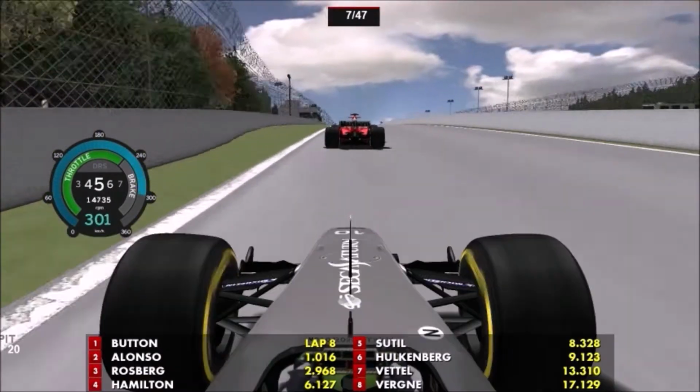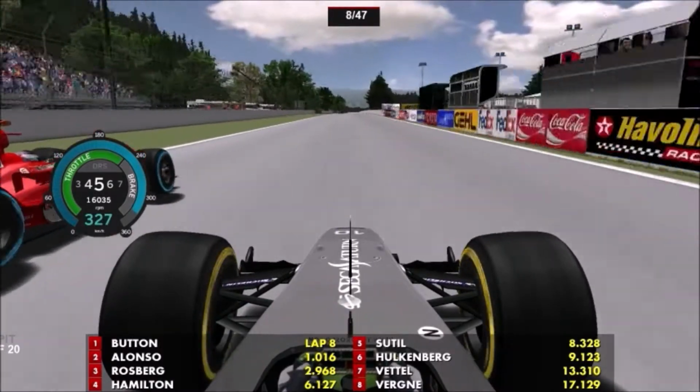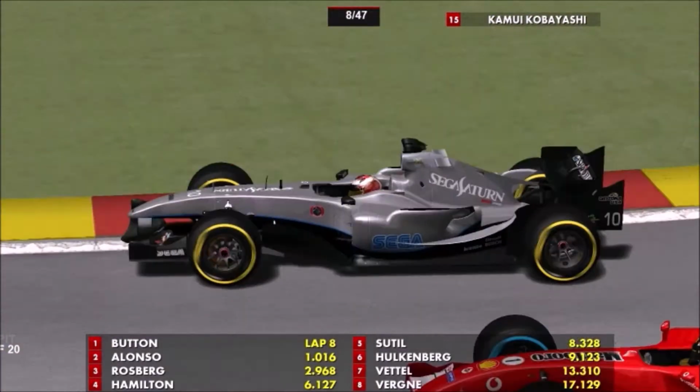Here comes Kamui though. Be good to see another Japanese driver in F1 again. It would be. Were they saying that Tsunoda might get in real life F1? Possibly a Toro Rosso drive.